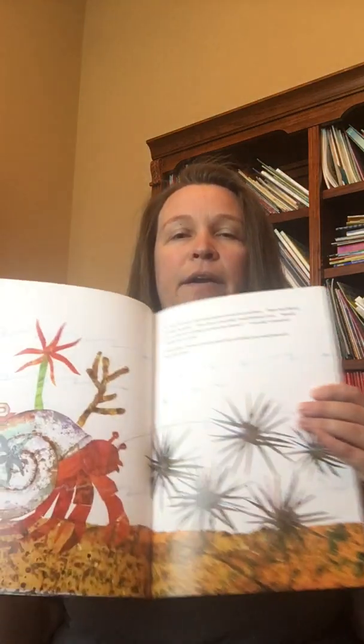In July, Hermit crab came upon several sea urchins. They had sharp, prickly needles. How fierce you look, said Hermit crab. Would one of you be willing to protect my house? I would, answered a spiky sea urchin. Carefully, Hermit crab picked it up with his claw and placed it near his shell.